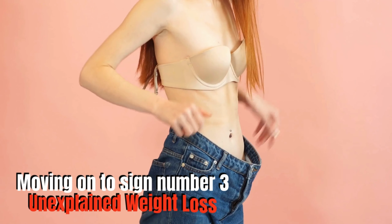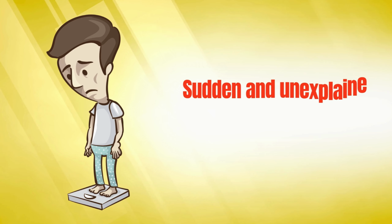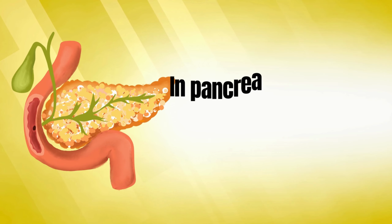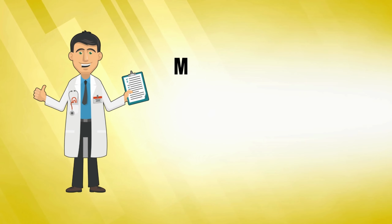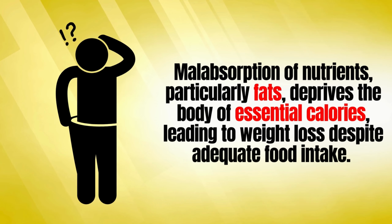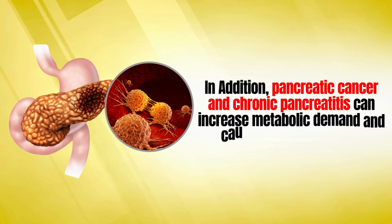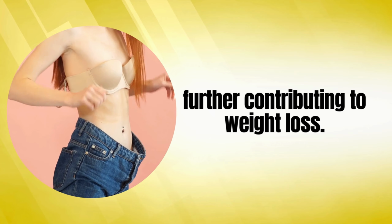Moving on to sign number 3, unexplained weight loss. While intentional weight loss through diet and exercise is commendable, sudden and unexplained weight loss without lifestyle changes warrants attention. In pancreatic problems, weight loss occurs due to various factors. Malabsorption of nutrients, particularly fats, deprives the body of essential calories, leading to weight loss despite adequate food intake. In addition, pancreatic cancer and chronic pancreatitis can increase metabolic demand and cause muscle wasting, further contributing to weight loss.